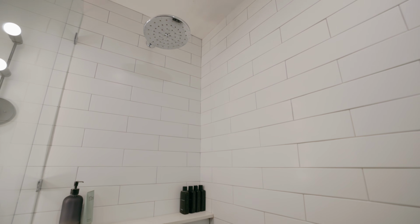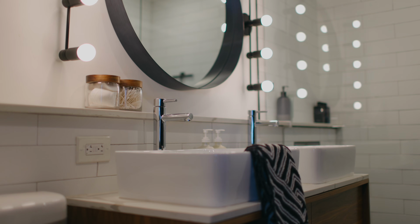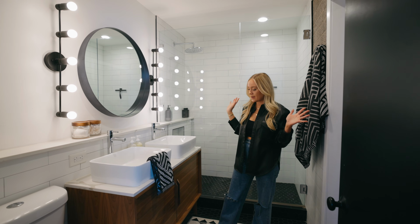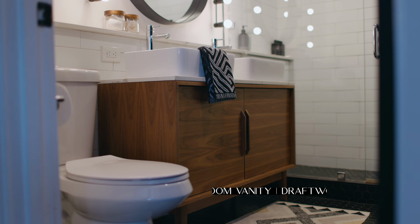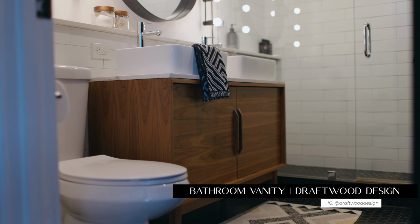One thing I love about this bathroom is these lights. It's great for getting ready. It's like the perfect vanity. And then this cabinet piece, I actually want to point out, this was made by a local couple, and I just love that this is in here.